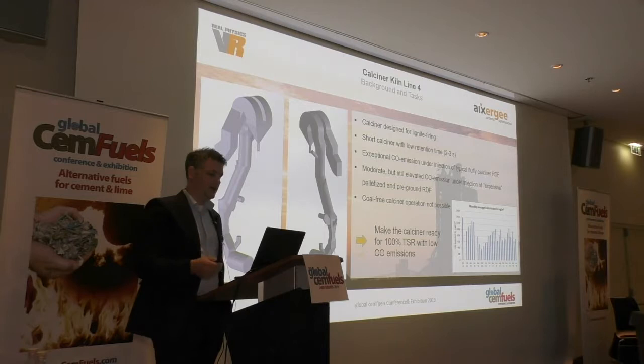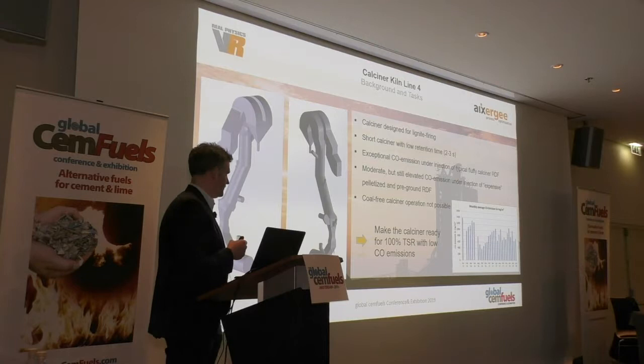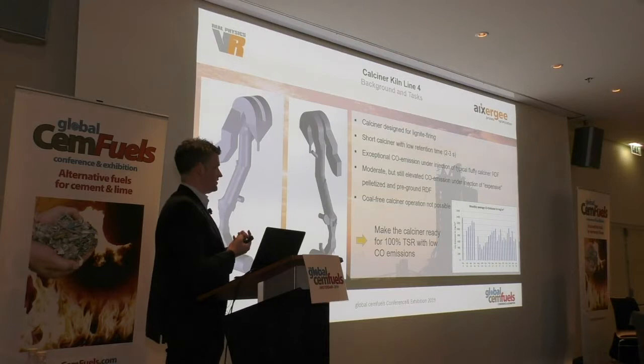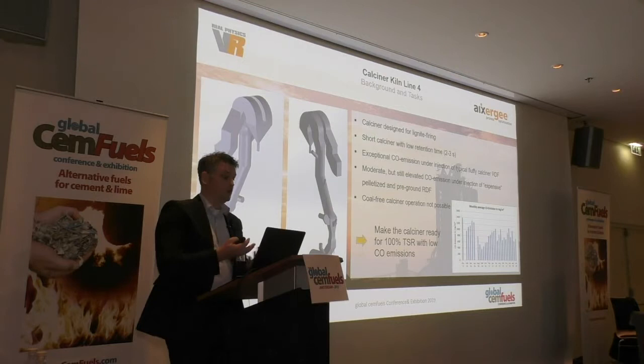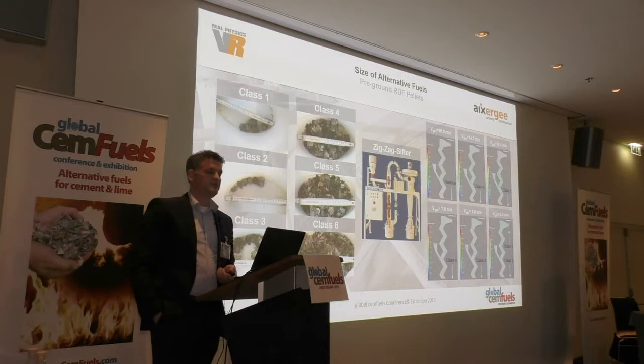All of us were quite puzzled why this process produces less CO with pellets compared to the fluffy RDF, because our common understanding of combustion is the smaller the particle is, the quicker it burns, and the smaller the particle is, or the more 2D shaped the particle is, the easier it should be to transport through a calciner. But here the situation was completely different. Due to that reason, we decided to set up some laboratory tests.